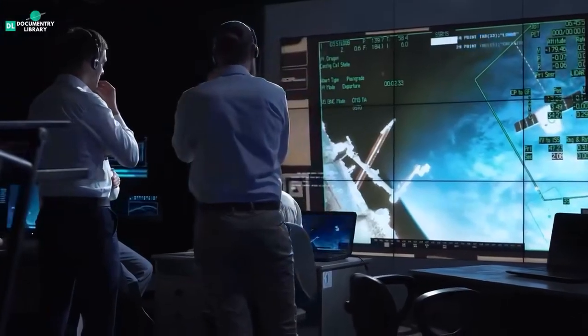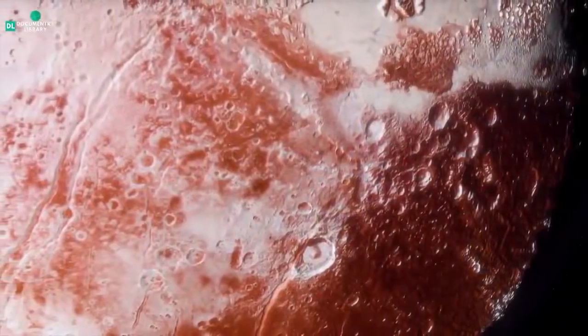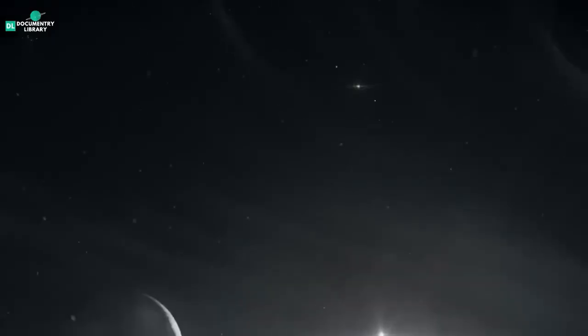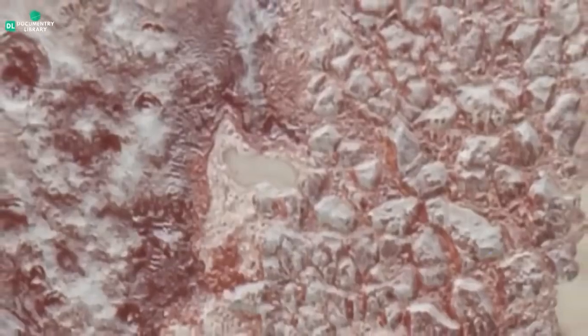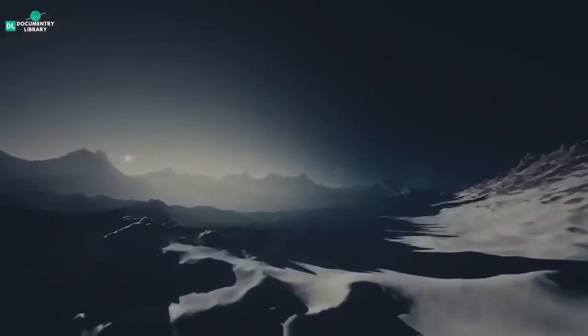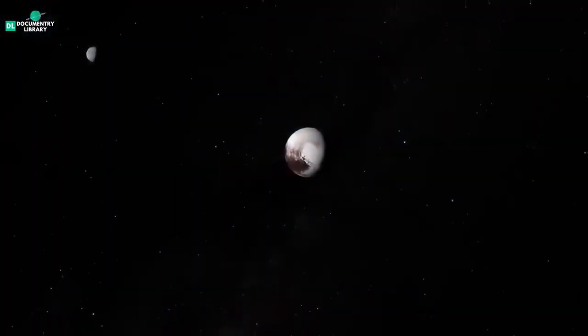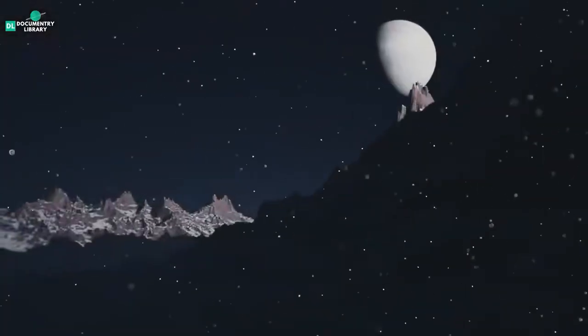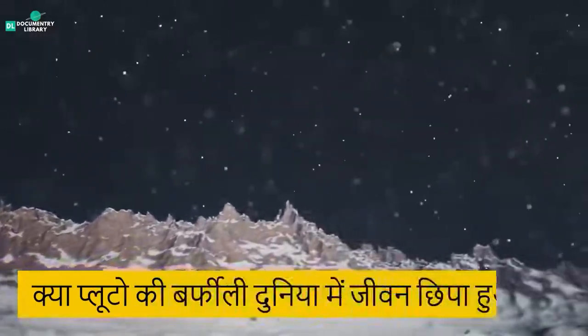Scientists were amazed because there were far more mysterious things happening on Pluto than we had expected. New Horizons revealed Pluto's dynamic and complex nature. It presented us with a view of a world where we could see huge glaciers, tall mountains, and a faint and hazy atmosphere. But as we studied Pluto, a very strange question emerged. Is there life hidden somewhere in Pluto's icy world?